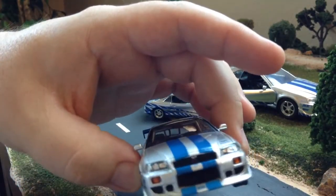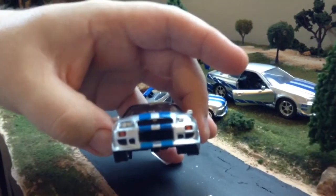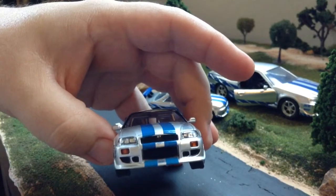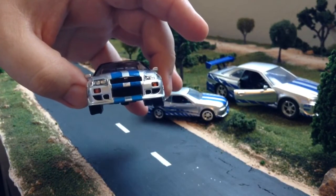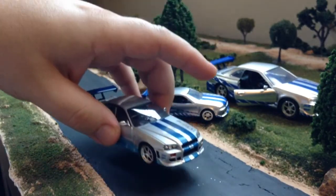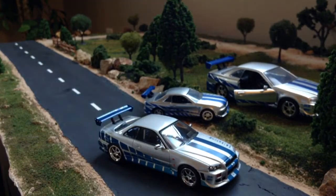But incredible detail for this is 1/43 scale. Detail is what Greenlight does. For anybody that collects Greenlight, you know. So you can imagine going from a 1/64 scale to a 1/43 scale, you should expect to get a lot more detail out of the car.